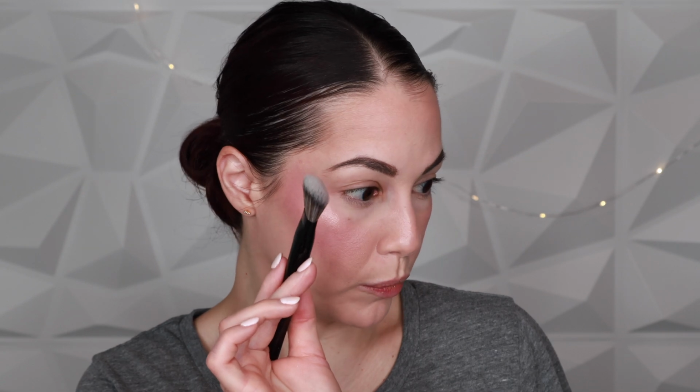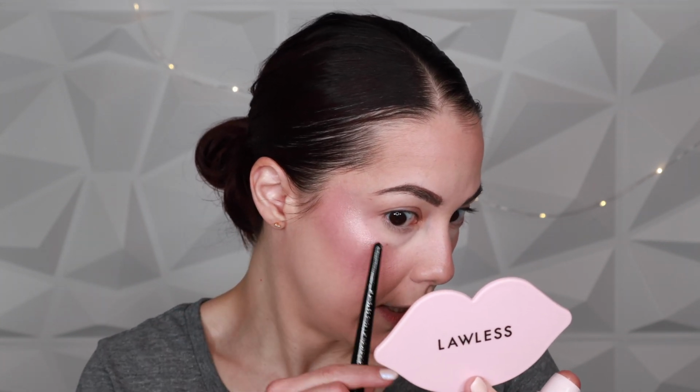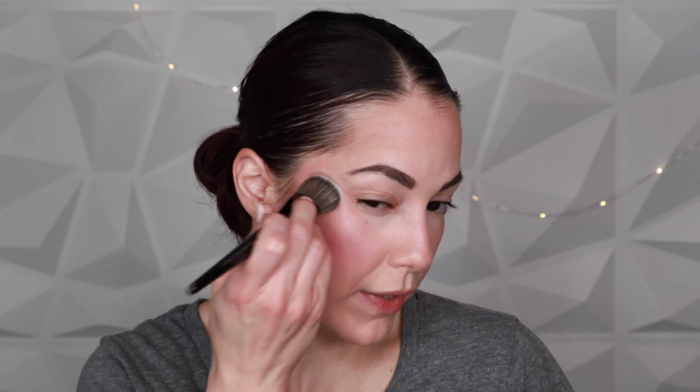I'm going to use a brush. This one's a little bit more of an angled brush with some densely packed bristles. And I'm just going to tap and blend this out. Okay, this one is a little bit more challenging to blend. And I'm not getting it to move. And when I look really closely, I can see some really microfine little specks of glitter. So I'm not sure how I feel about that.